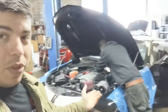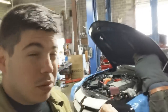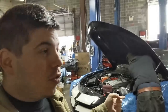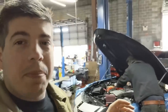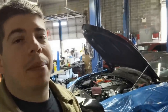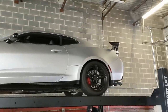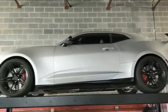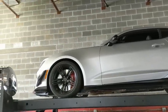For example, this one is a Procharged one. You've probably seen it on a video or so. And the SS engine is not forged from the factory. The engine goes to about 700 rear wheel horsepower before it starts getting issues and the ring lands go bad and bad things start happening. Where the ZL1 has a fully forged engine from the factory, capable of well over 1,000 horsepower in stock form. You have to add a camshaft and stuff, but capable of a lot.